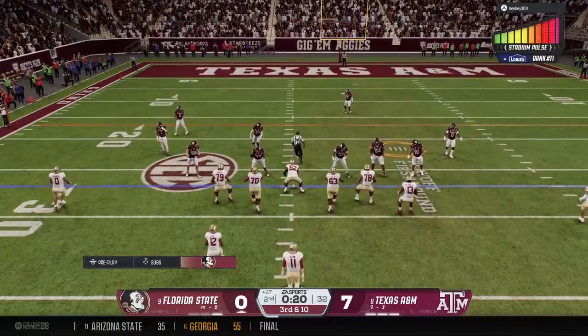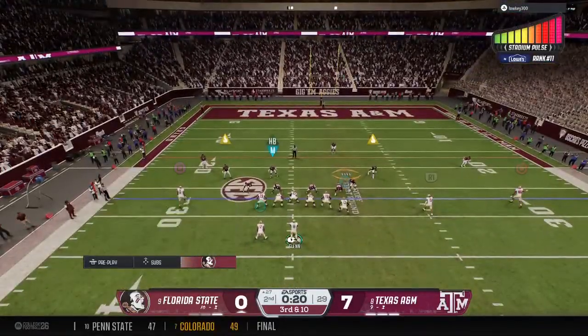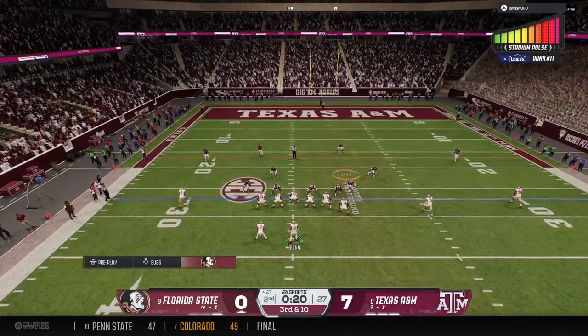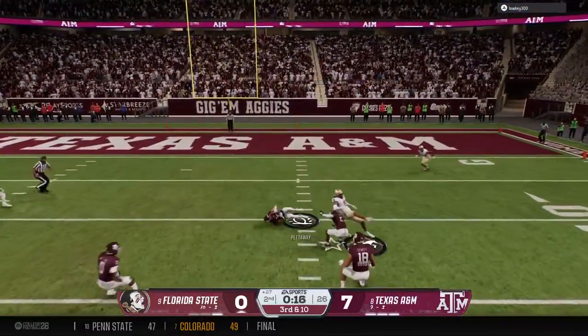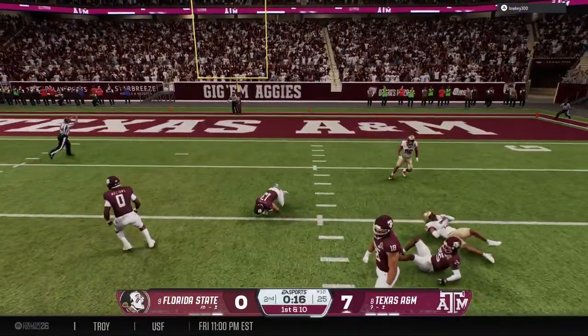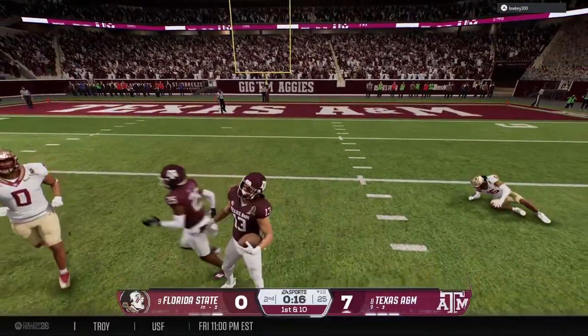This was a promising drive, but back-to-back incompletions makes it 3rd and 10. Dropping back, looking to throw for the first down. Oh, the pass is picked off. Goes down quickly, but comes up with a nice interception.